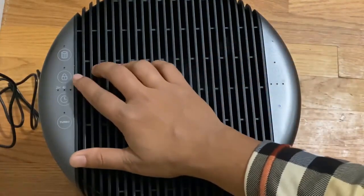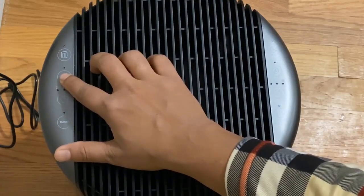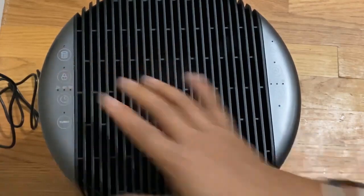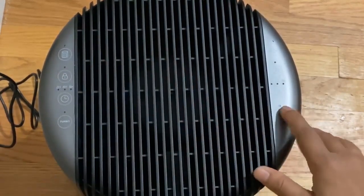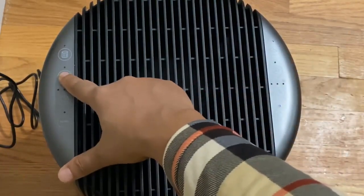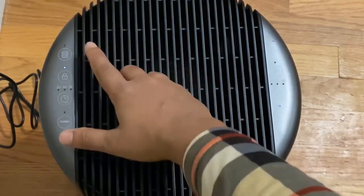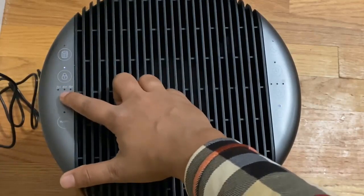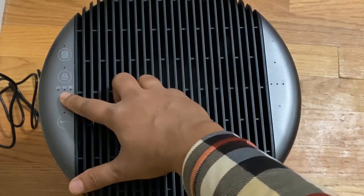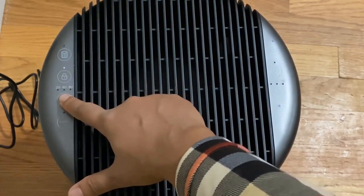And then here is the lock button, so we have to press it for 3 seconds. Then this child lock would be turned on. As you can see, the light is on, which means the child lock is on. If we need to set it up within 2 hour or 4 hour or 8 hour mode, we have to press it for about 5 seconds.